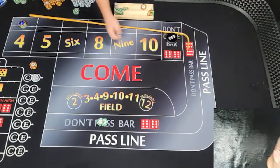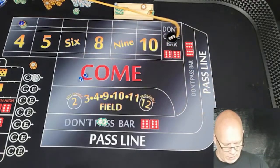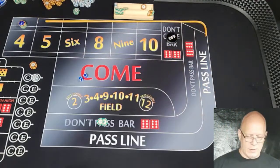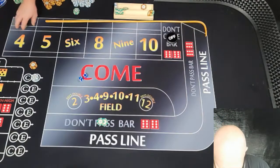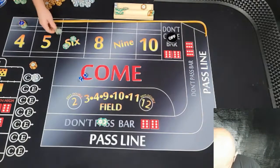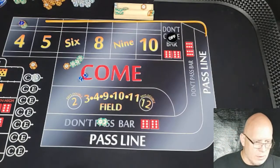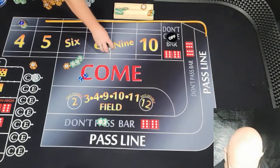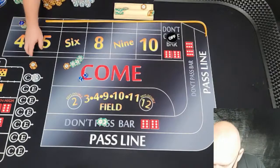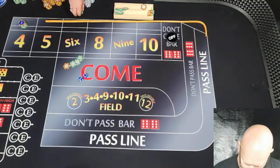Puck is off. This will be a come out roll. And we did a 7 right from the get-go. So this is where this actually comes in really nice. With this, the 160, we'll pay $80. Okay, and that comes with a $4 vig. So we would have to drop $4 on that. Okay. We would lose these and all this right here.